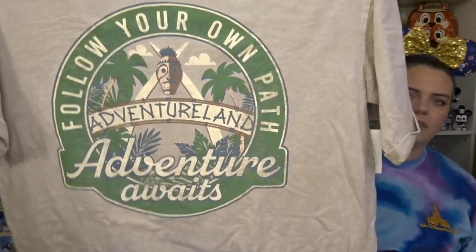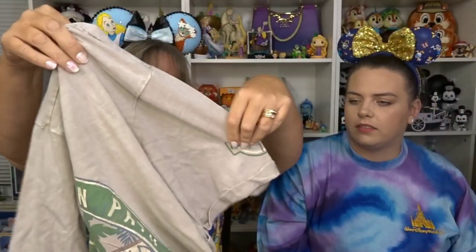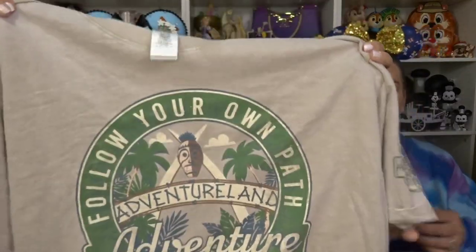And then we got this. It was with the tiki stuff, but it's Adventureland. I originally was thinking Brendan and myself sharing, but we do not share clothes, so I don't know. The sleeve is a bit odd, with the little cuff. You're going to have to iron this when you wear it. We'll see. So shirt number four she needs to try on.